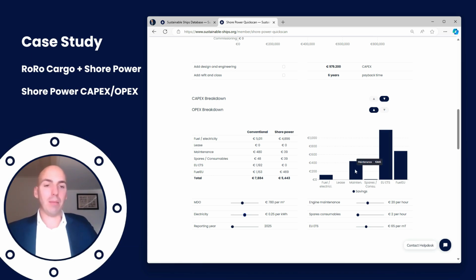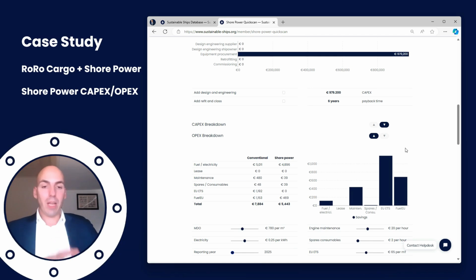And then you can see that engine maintenance is limited and most of our benefits will be due to EU ETS and FuelEU, depending on, of course, the reporting year that we are going for. And as you can see, it really makes a big difference. And in the future, we'll also add different reporting years for EU ETS because there's a small change there as well. You can change all these parameters any way you like.